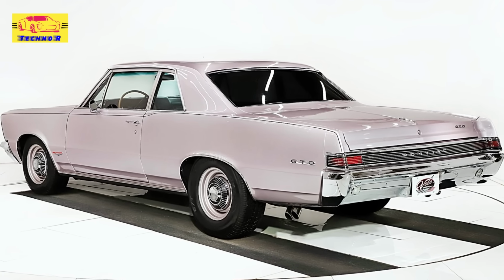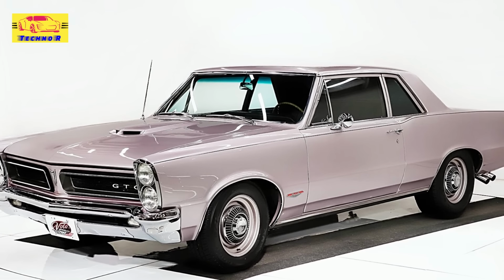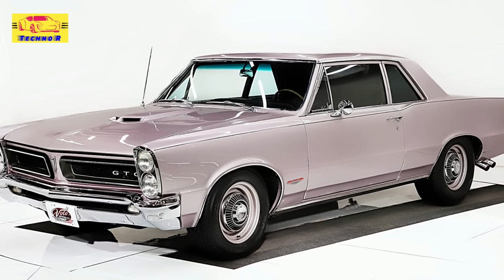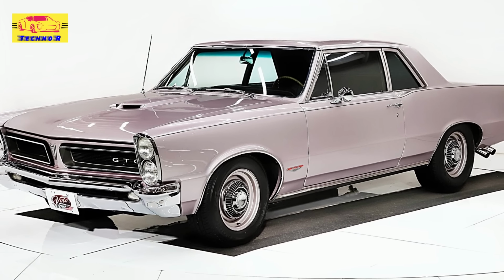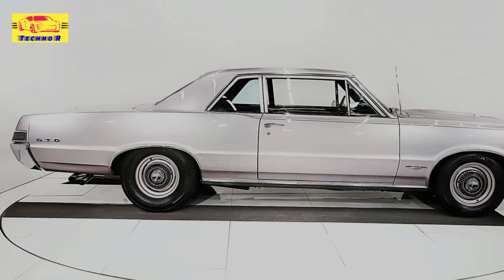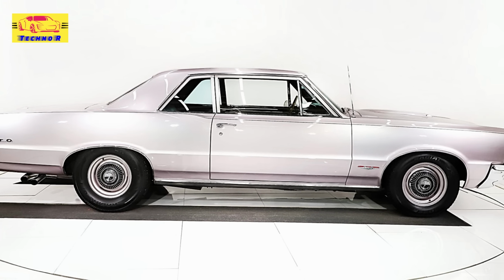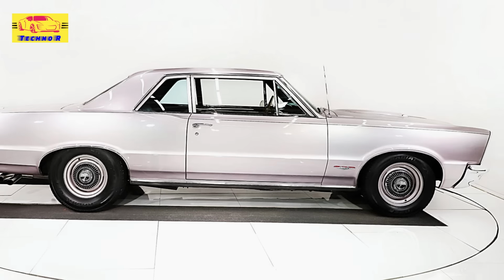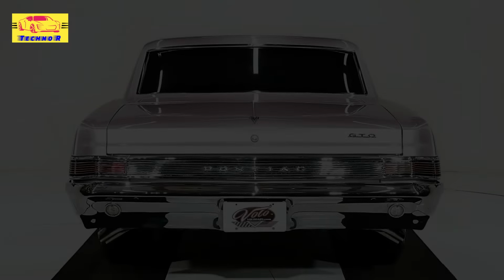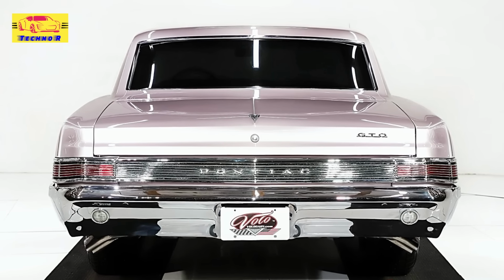The 1965 Pontiac GTO is an iconic muscle car that represents an era of high-performance vehicles and bold design. Introduced in 1964, the Pontiac GTO quickly earned its place in automotive history as the car that helped launch the muscle car era. However, the 1965 model took it a step further with a major makeover that included a longer body and the introduction of vertically stacked quad headlamps, creating one of the most sought-after versions of the GTO.